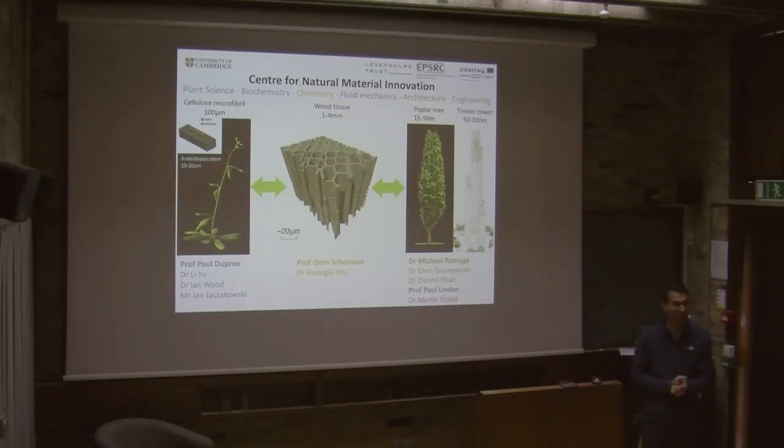And because I'm fascinated by nature and I look at nature for inspiration for materials, one of my key aims of the talk would be to try and get you enthused about nature as well, if you're not already. So I work in the Center for Natural Material Innovation, which is just downstairs from here. And we have quite a multidisciplinary group where we work together to solve problems about using less embodied energy materials, especially if they're plant-based, for applications in the construction sector.